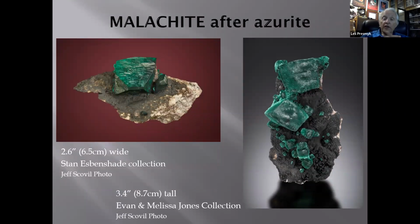Malachite after azurite. In the 1980s, Stan Esbenshade was working for Southwest Mineral Associates. They had the contract with Phelps Dodge for all of their mines in Arizona. And he collected both styles of malachite pseudomorphs that you see here. The one on the left is very unusual. It's a hard, lustrous pseudomorph. The more typical pseudomorphs are the one on the right. Those crystals are up to about an inch across.